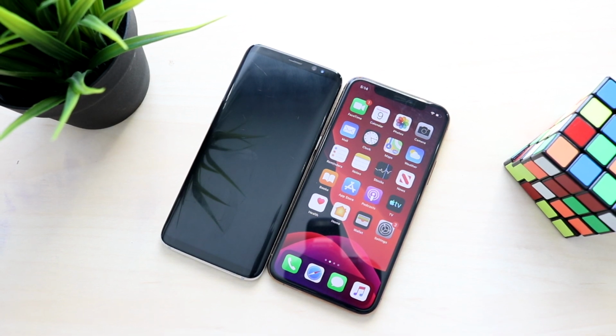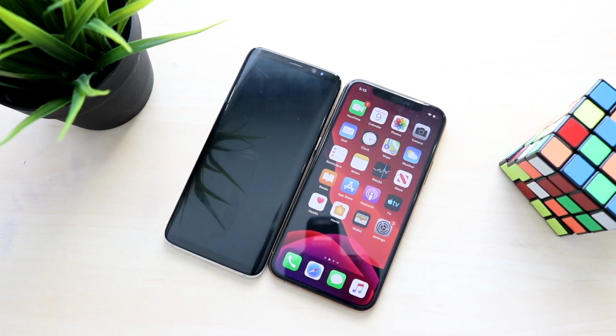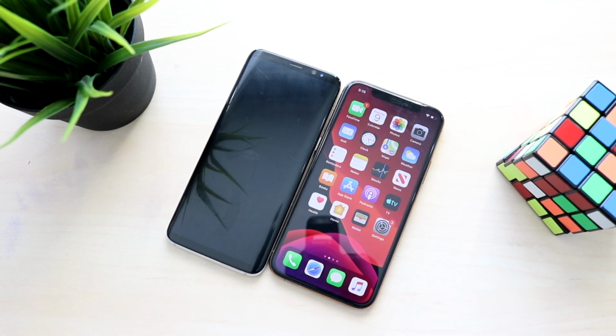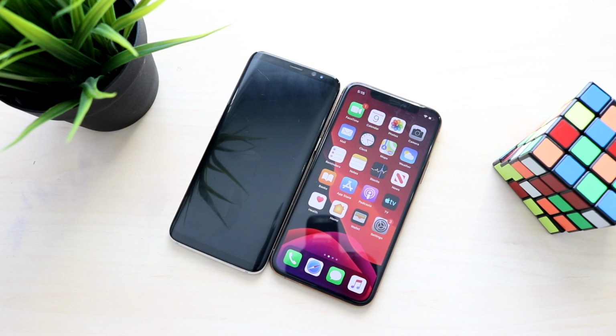The S8 came out a couple years ago in 2017, and you might be like, dude, why are you comparing such an old phone? It's a used phone. It's not even that good anymore compared to the brand new, one of the most expensive iPhones, it's like $100 cheaper than the most expensive, whatever. Why are you comparing these two phones? And you might be surprised, dude.